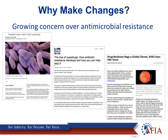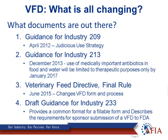And so what documents are out there? The first document that we've seen was 209. Document 209 came out in 2012.